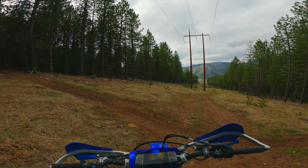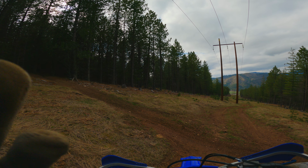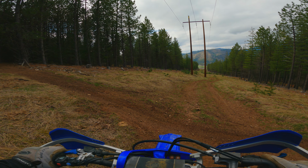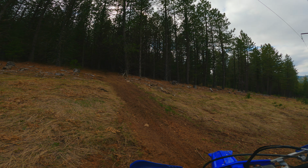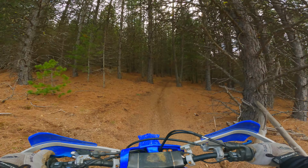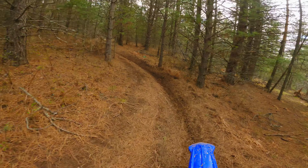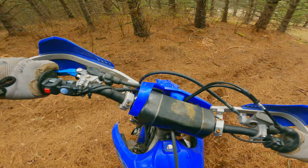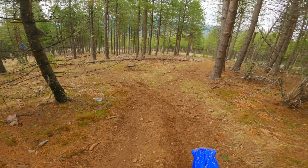We're going to talk about the benefits and the drawbacks of lowering your dirt bike. Both my Beta and this YZ here are lowered about 2 inches, with this one being about 1.75, and the Beta being about 2 inches. Yeah, it's 2 inches.